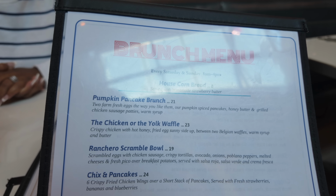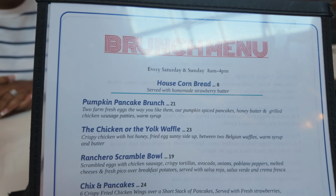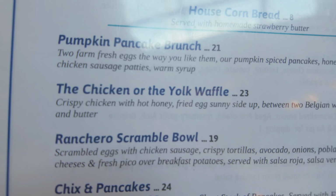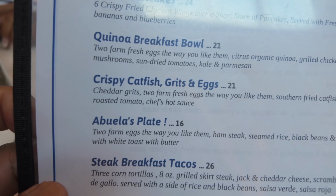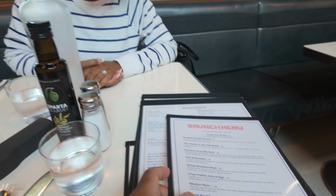All right, so they do brunch every Saturday and Sunday here from 8 to 4. I'm gonna have to get the cornbread, and I'm eyeing up the chicken and the yolk waffle. Ranchero bowl looks pretty good too. I mean, they got catfish, grits, and eggs. Damn, what are we gonna do?